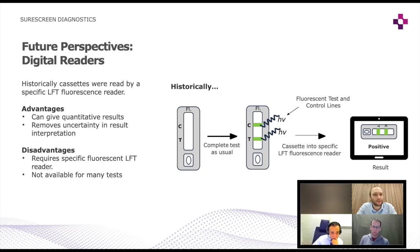It should come through soon. Here we go, perfect. So instead of seeing at the test and control line, instead of seeing a red line appearing, we'd have some fluorescent molecule which physically emits light. So that would then go into a specific reader, which would give you, in some cases, a quantitative result, but certainly qualitative, and would remove the uncertainty in result interpretation.